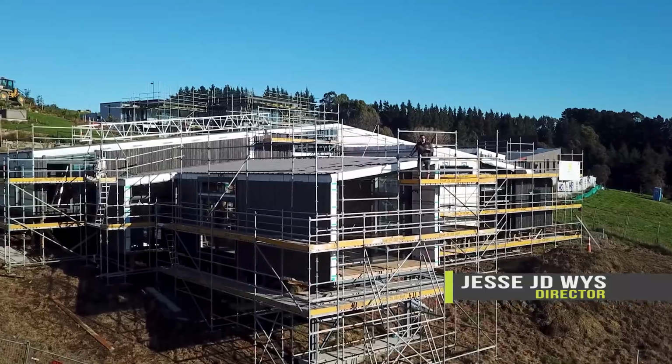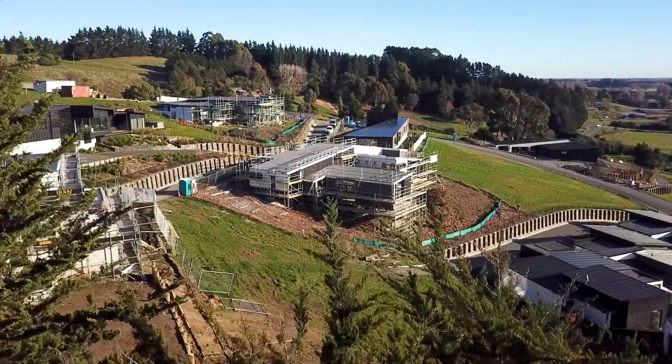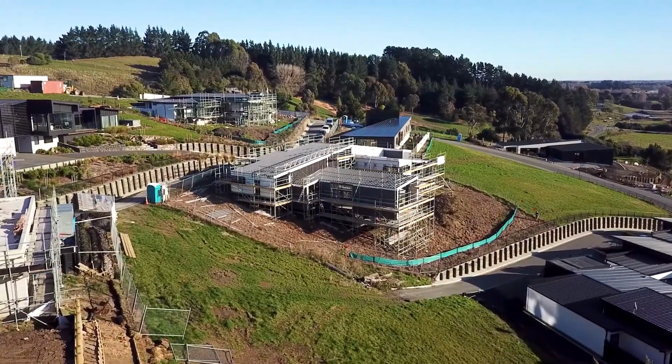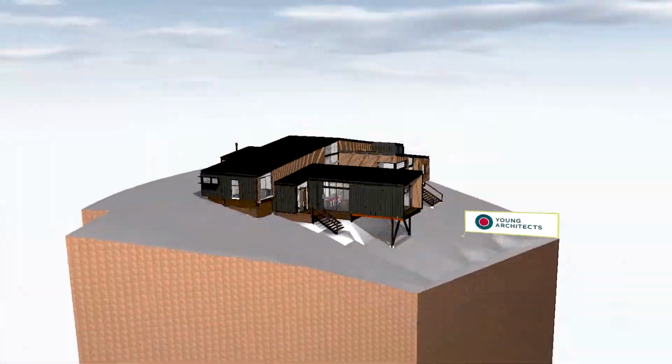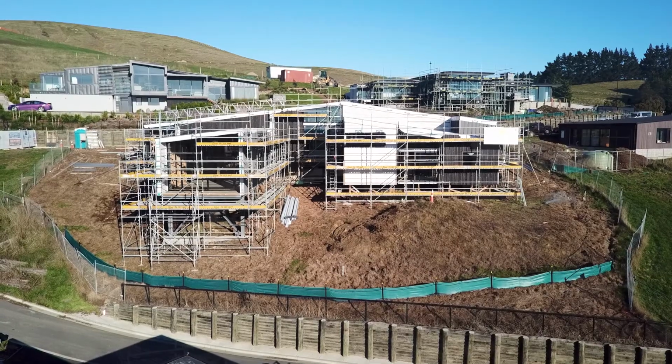I think last time we showed you through was sort of at roof framing stage, so quite nice to bring you back up and show you some claddings. We're going to show you some renders coming through the job to show you the finished product, what's happening with our charred larch on the job, our big seamed cladding, roof and some fascia details.